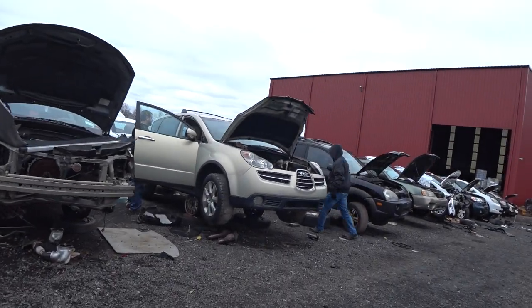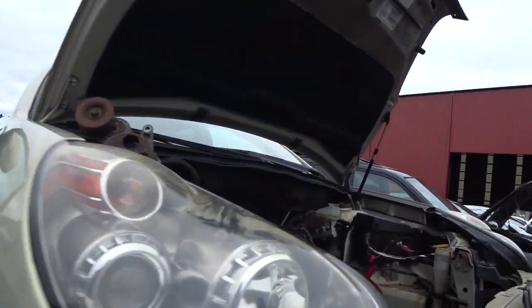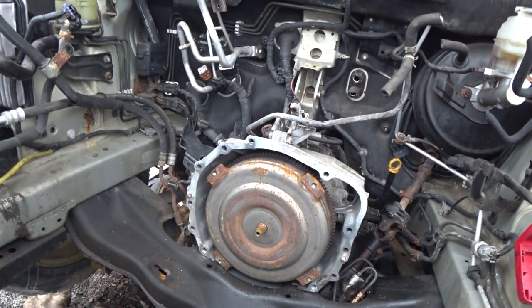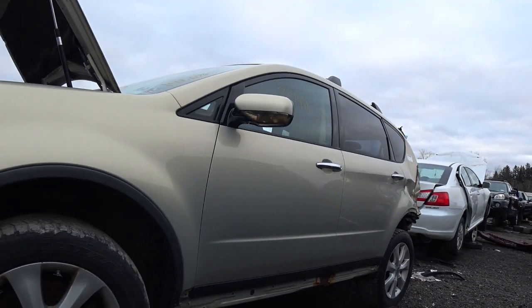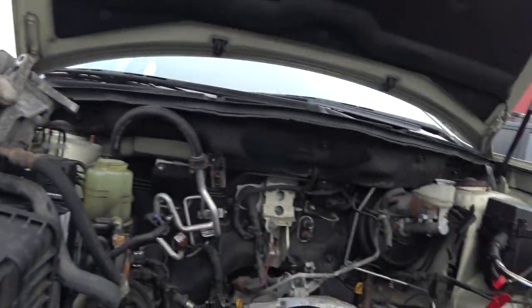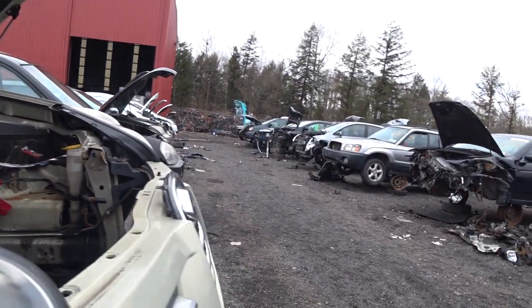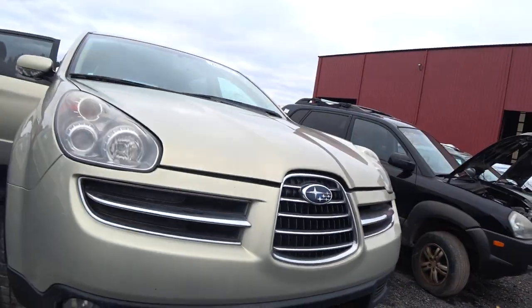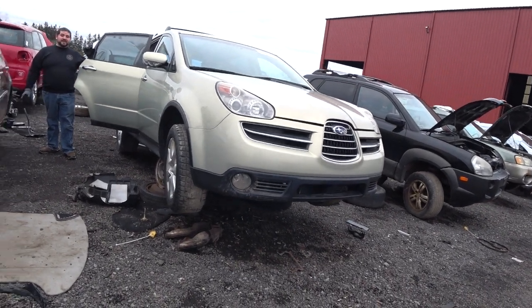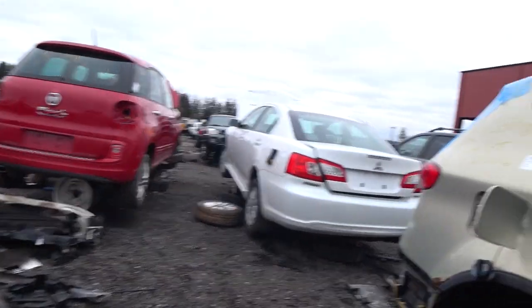Got a sort of rare Subaru here. The short-lived Tribeca. Of course, because it's a Subaru in the junkyard, it is missing the engine-y part. This is a very ugly vehicle. Let's close the hood to get a full view of how ugly. It's pretty ugly. Want to see why they failed? Yeah, let's see why they failed. I mean, besides being ugly. Yeah, I'll even say that.